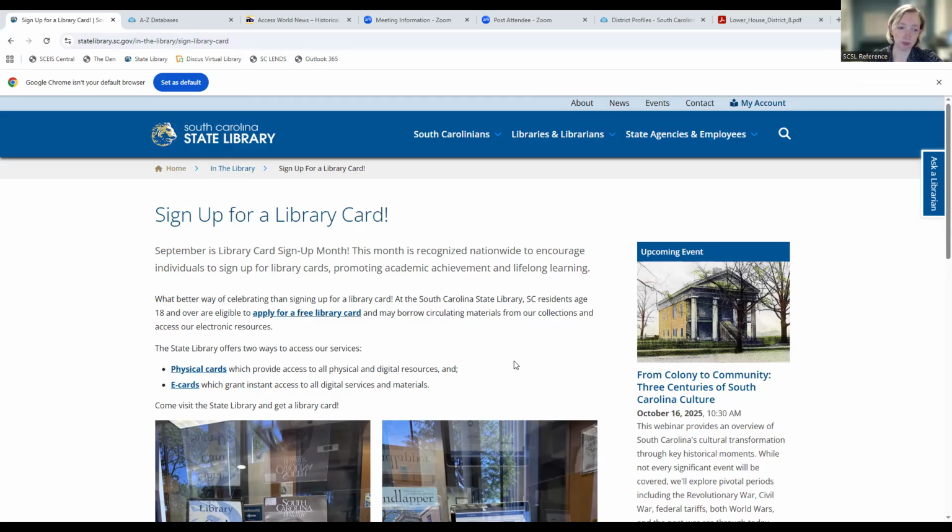If you want to apply for our e-card, we also process that, and that means you will get instant access to all digital services and materials. So if you live, say, in Horry County, and you know you're never going to make it to the state library physically, but you want to use our NewsBank, you want to use our research databases, get an e-card, you sign up, instantly get access to all of that, and you don't have to worry about getting a physical card mailed to you.